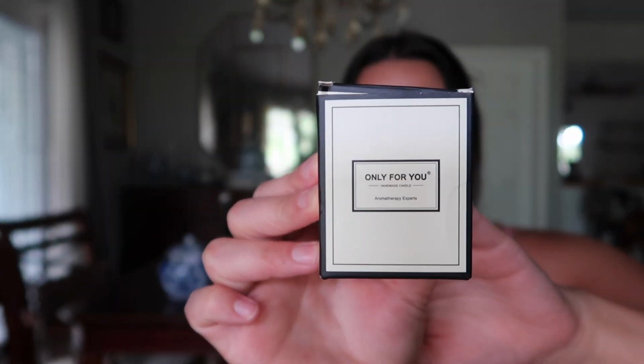Another candle that I found was this really tiny one. It's called Only For You, and I'm not familiar with the brand, but it says handmade candle, aromatherapy experts, and it's unburned, so it's completely new, but it smells so good. It brings back a nostalgic memory. It smells like soap and fresh linen. I can't describe it, but I will link it if I can find it online, because I definitely want to order some of these.